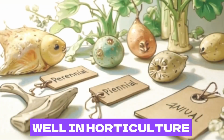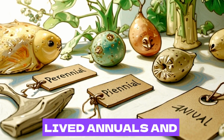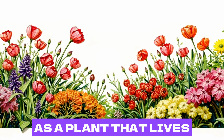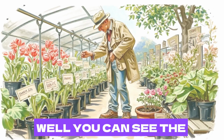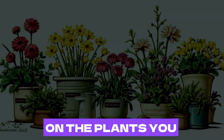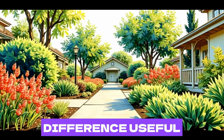Now, let's go. What is a perennial plant? Well, in horticulture, the term perennial is used to differentiate a plant from shorter-lived annuals and biennials. It has thus been defined as a plant that lives more than 2 years. What is the difference between annual and perennial plants? Well, you can see the words annual and perennial on plant tags on the plants you bought and in the garden books. What do these terms mean and why is understanding the difference useful?